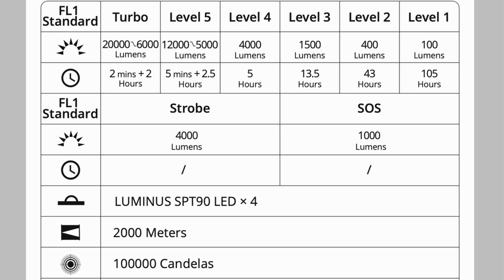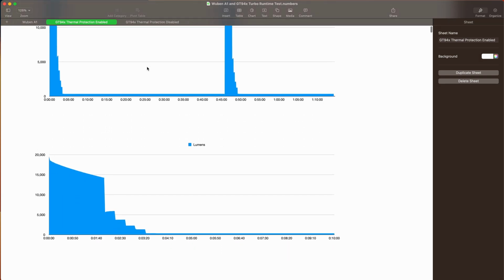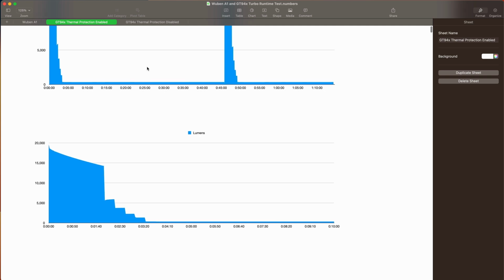The GT94X, on the other hand, did not perform so well. I ran the GT94X with a special long tube and 8 21700 batteries. The light got so hot that I had to run active cooling over the heat sinks during all tests, something that I did not have to do with the Wuben A1. At factory default thermal protection settings, the GT94X would immediately plummet to less than 400 lumens in under 3.5 minutes. The light would then stay at 330 lumens until the user intervened by double-clicking the button.